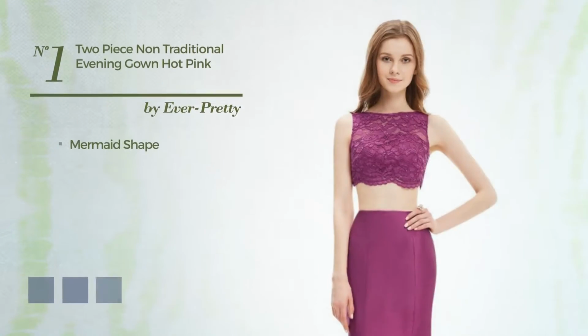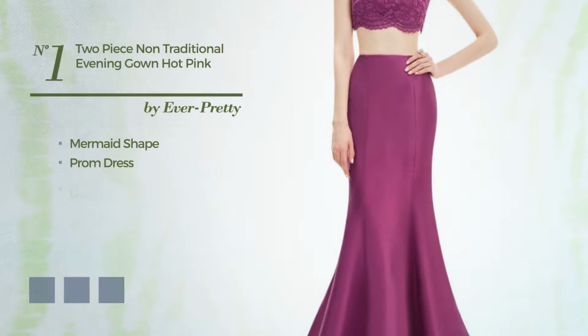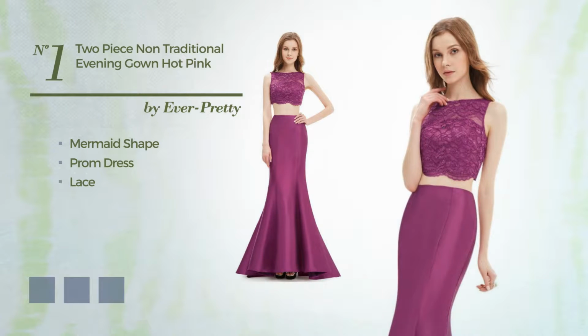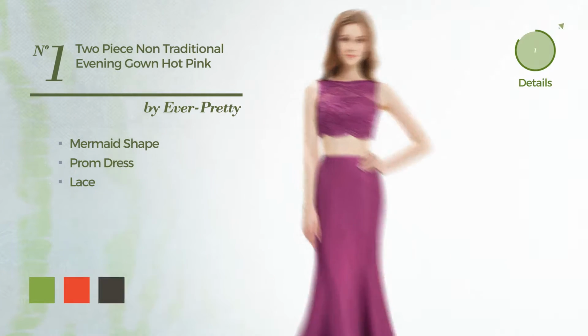Number 1, Mermaid Prom Dress, produced with quickly drying fabric, enriched with lace. Available in 6 color variations. For instance, greenery, CG red and black ink.